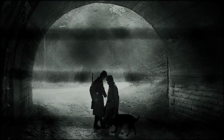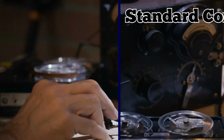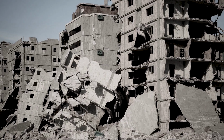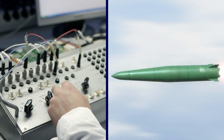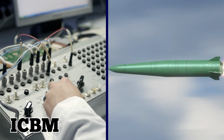This could happen if an attacking nuke wiped out Russia's commanding forces, or if the standard control channels of strategic nuclear forces were blocked by radio-electronic warfare. In other words, no matter how devastated the USSR was by an attack, it was guaranteed that they would strike back. Engineers designed an intercontinental ballistic missile, or ICBM, that, when launched, would trigger all other ICBMs on Soviet territory.